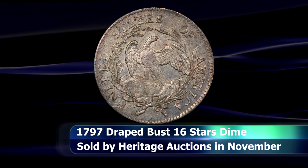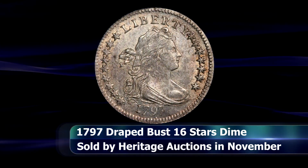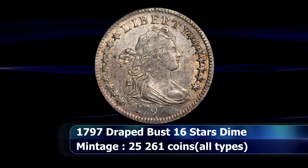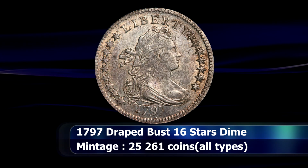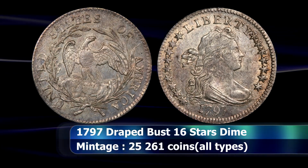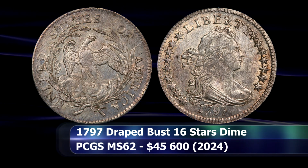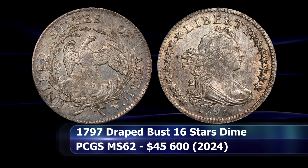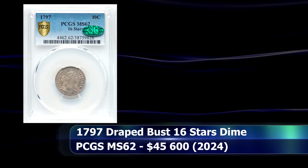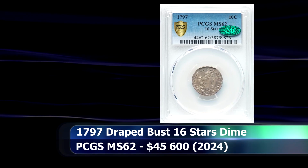The 1797 draped bust dime had a mintage of 25,261 coins, although that was distributed across two major design varieties for the date, the 13 and 16 stars version, referring to the amount of stars that were placed on the obverse of the coin, with the 16 stars alluding to the fact that Tennessee had become the 16th state to be admitted to the Union in that year.